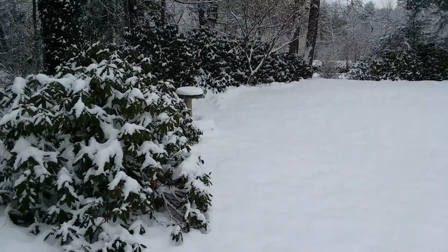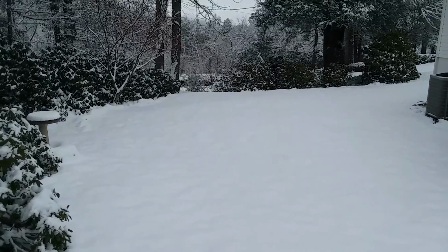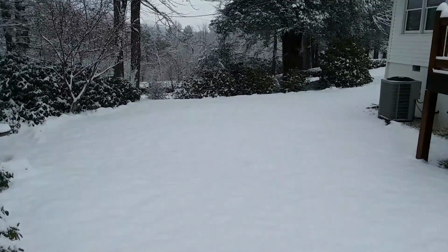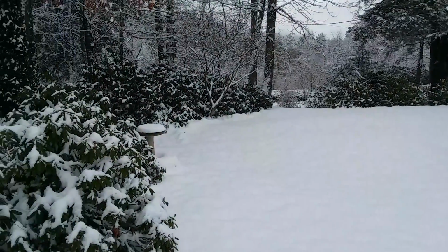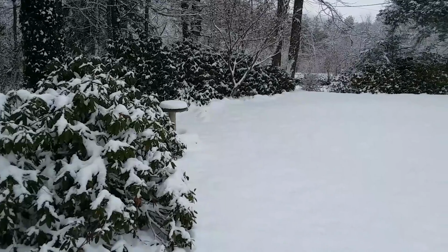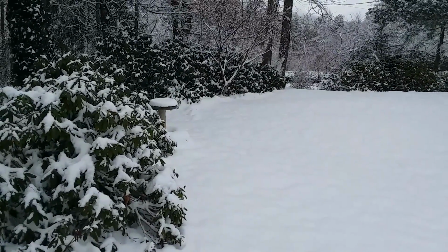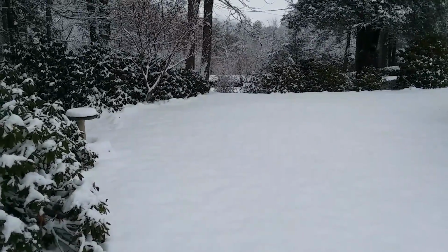Hey guys, February 8th, Northeast Georgia. Some people don't think we have winter in Northeast Georgia, but here's proof. Got about 5 inches of snow on the ground and about 24 degrees. Been a rainy winter, but not a whole lot of snow, but it's here now.